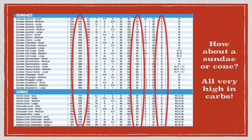Outrageous. Vanilla kids cone, 170 calories, but 28 grams of net carbs. A small size, adult size cone is 37. If you get a medium, 53. Run screaming. That little bit of ice cream is not going to do you any favors whatsoever. It will tank your low-carb diet. Even a few bites will.